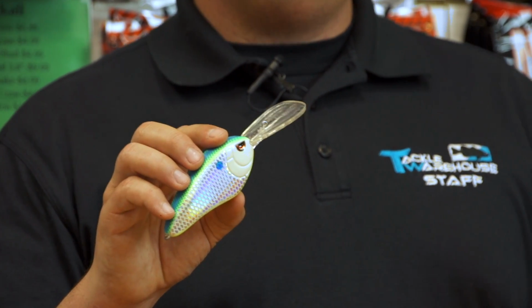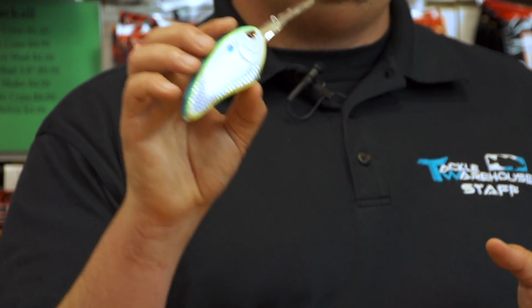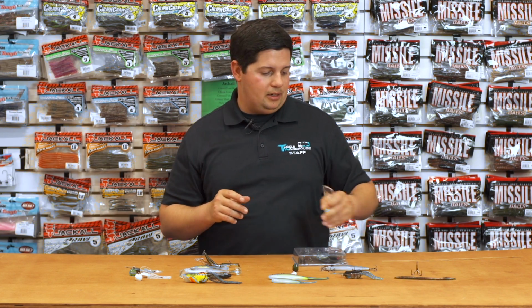So if you guys are out ledge fishing, I know it's the time of the year, you're looking for those 20-foot diving crankbaits, check out the new Spro Super DD.